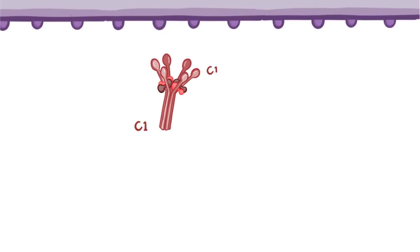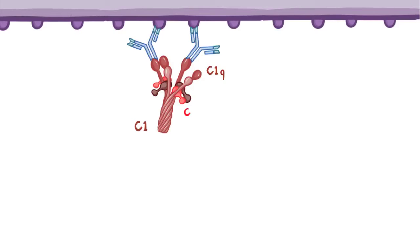When 2 or more of the C1q portions bind to the Fc receptors of 2 or more antibodies that are bound to antigen, it causes a conformational change of the C1 molecule which twists, exposing the C1s and C1r serine protease sites. Kind of like taking the safety cover off a pair of scissors. This allows C1r to cleave C1s, activating the C1 molecule.